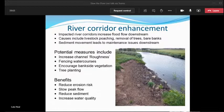So in times of flood, that will be scoured out, and a lot of sediment will enter the watercourse. An awful lot of sediment comes from the watercourse banks themselves, in addition to the stuff that runs off ploughed fields, for example.